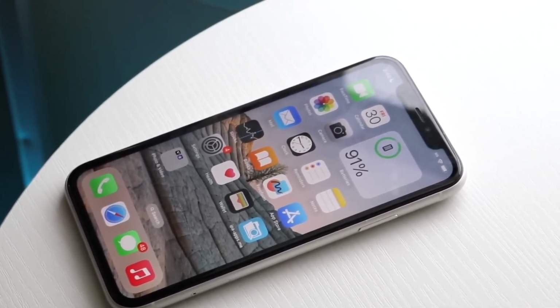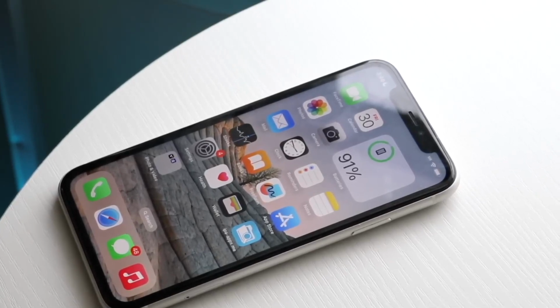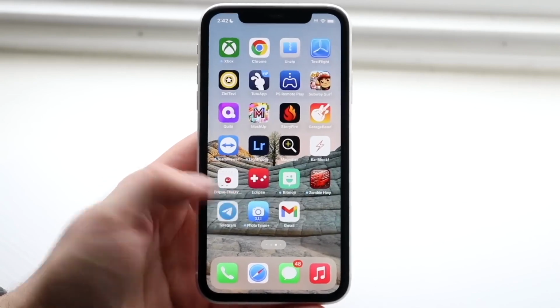I definitely do think that with a phone like the iPhone 11, it could have been a lot worse. I've always been a fan of this specific device, and even now, I still think it looks very, very good for the most part.